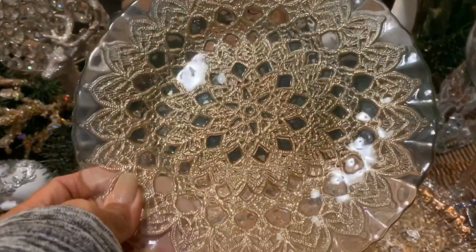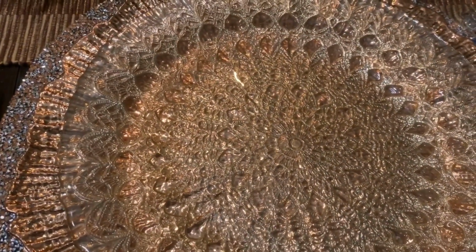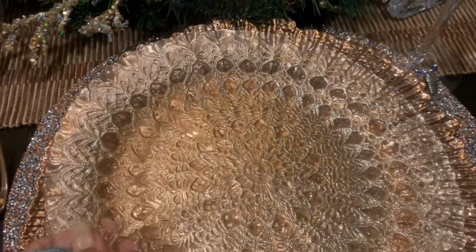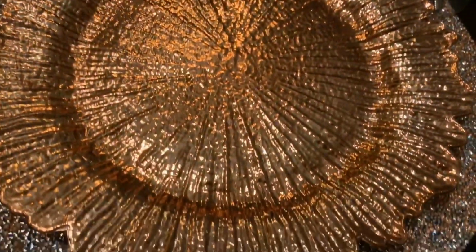This plate came from Home Goods. Isn't it pretty? Charger from Amazon.